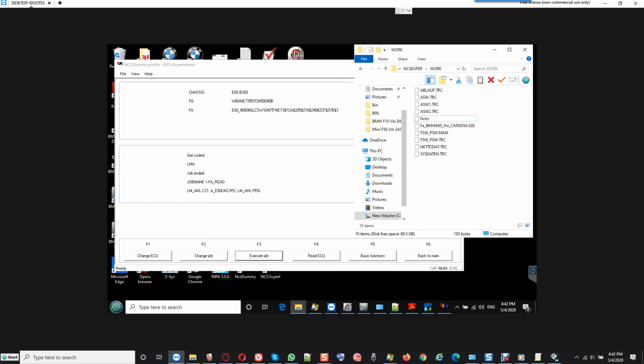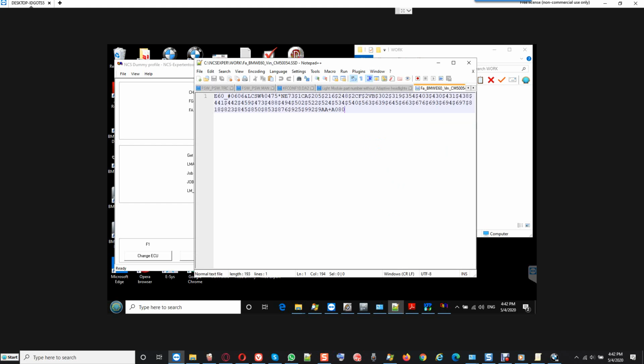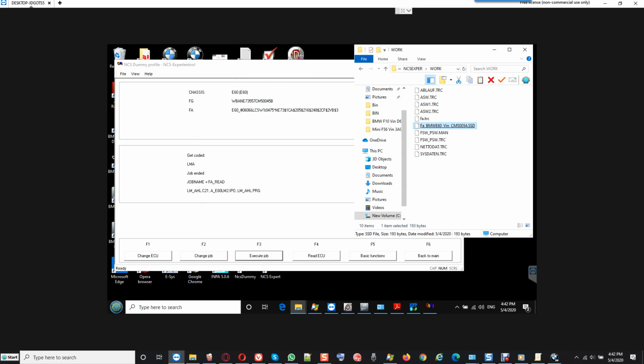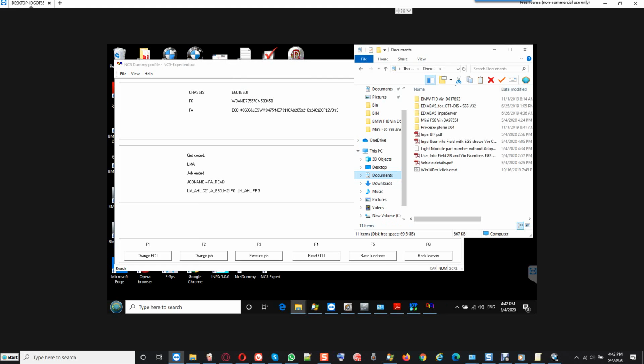We read out that, and this is it right here. We can also open it again. That is it. We have it saved, and we can take a copy of it and back it up somewhere. We have to create a folder for this car. Let me create one right now. BMW E60, then CM5005. All right, all these files have to go there.